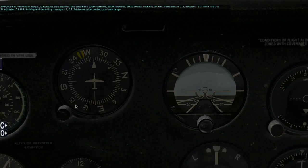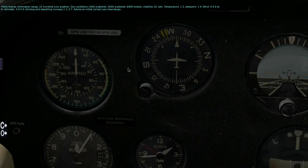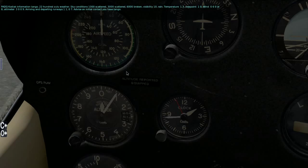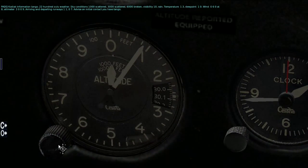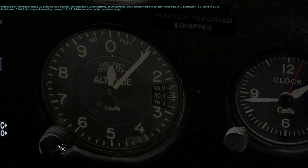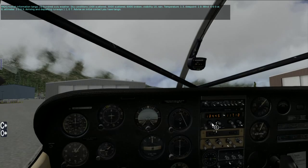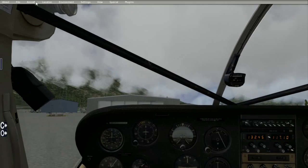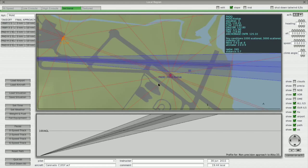PADQ Kodiak Information Tango. Kodiak. 2200 Zulu weather. 1000 broken. Sky conditions 1000 scattered, 3000 scattered, 6,000 broken, visibility 10, rain. Temperature 13, dew point 10. Wind 060 at 8, altimeter 3009. Arriving and departing.